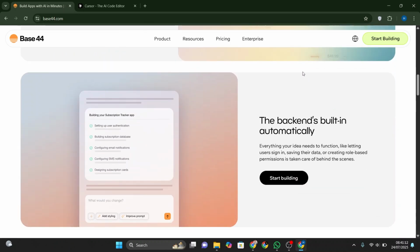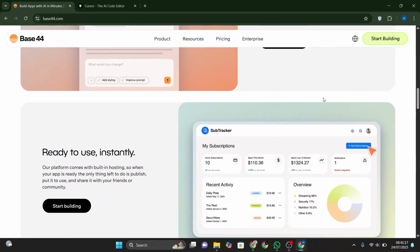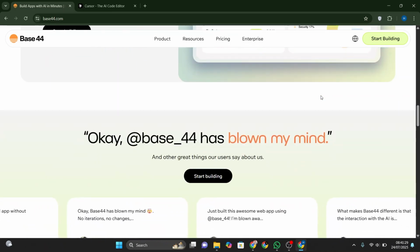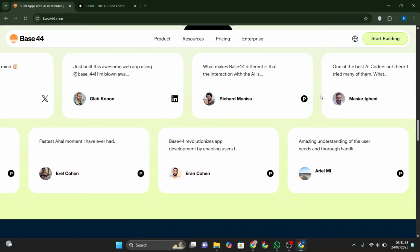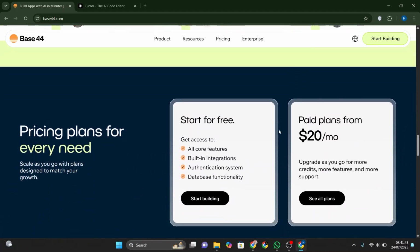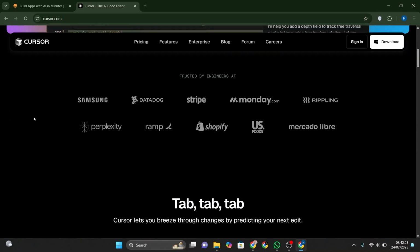Base44 is built around the idea of giving your engineering team a full-stack AI teammate. It integrates deeply with your codebase, offering long-term memory, project awareness, and the ability to handle multi-file tasks. It's especially useful for startups and product teams working on real-world applications. It's designed to behave like an engineer embedded in your team, and the interface focuses more on collaboration and context-driven outputs.